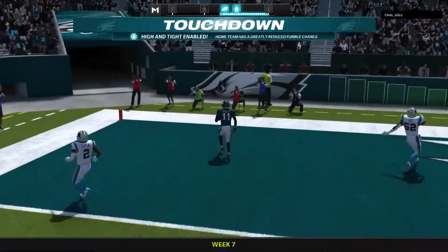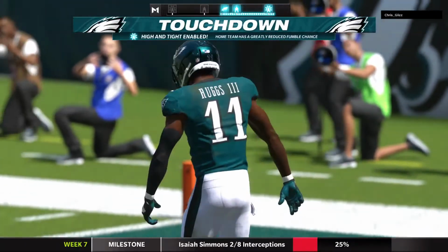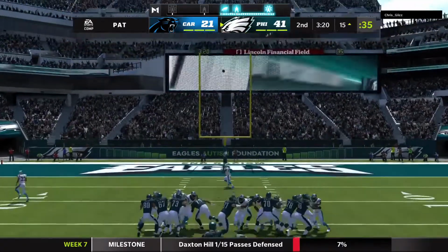And this is caught. Touchdown, Philadelphia. Henry Ruggs, his 6th touchdown of the season. And the Eagles add on to their lead.